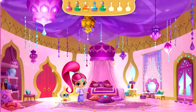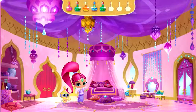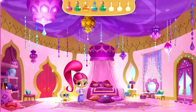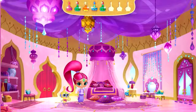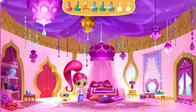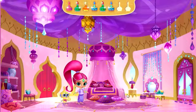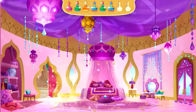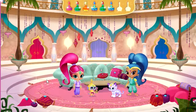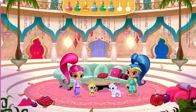You found a genie bottle. Do you have magic powers? There's still one more genie bottle in this room. Where in genie world did we hide it? You found a genie bottle. Genie-rific. You found all the genie bottles in this room. You put the zing in amazing. Where to next?